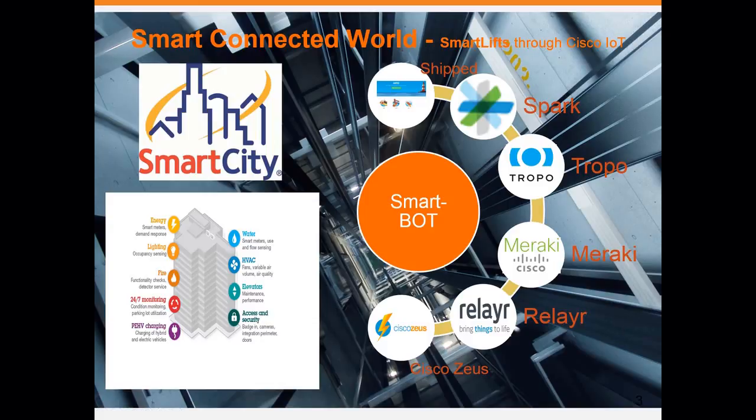We have created a smart application that uses various Cisco technologies like Meraki location-based CMX APIs, Spark, Tropo, Zeus, and Shift, along with the sensors from RelayR and RelayR Cloud, to create an intelligent application which learns your usage patterns with time. The usage can mostly be very much predictable in an office or residential building.